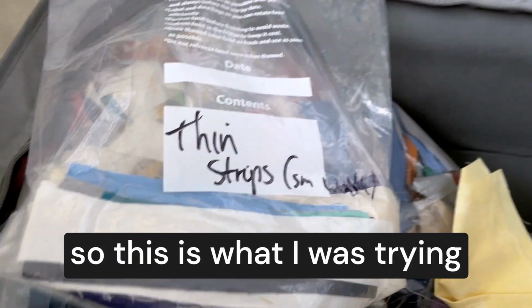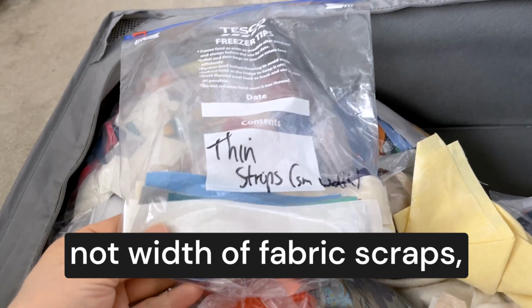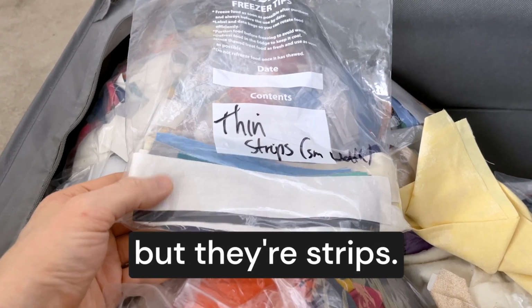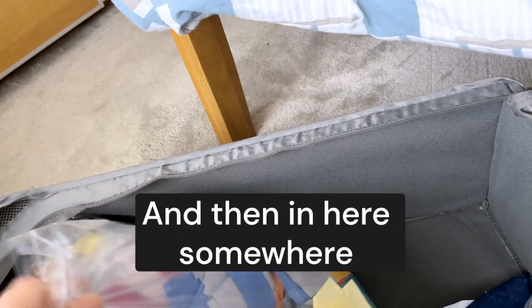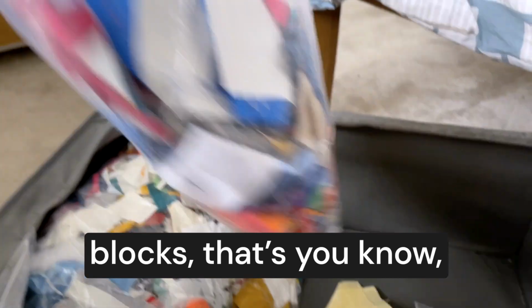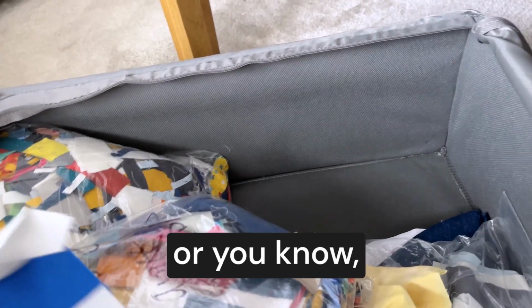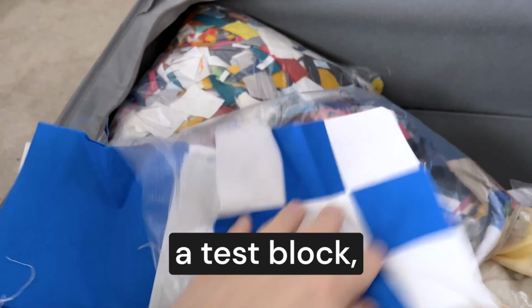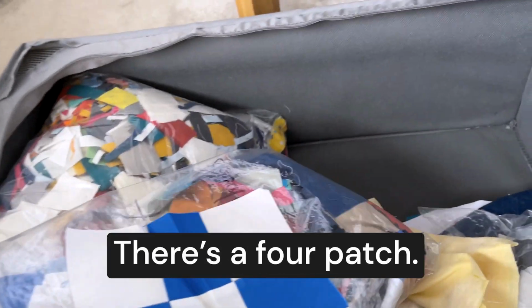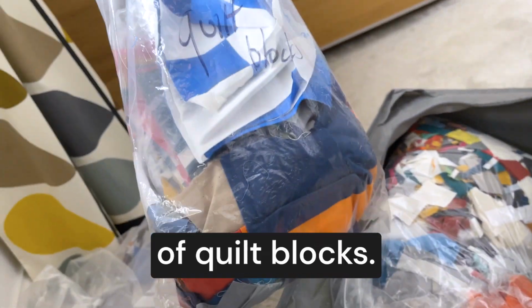Okay, so yes, this is when I was trying to organise and figure out scraps. These are not with the fabric scraps, but they're strips. And then in here somewhere should be another one, pieces of quilt blocks. So that's when you make a strip set and then you have some left, or you make a test block and you've got a 9 patch, or a 4 patch. So that's bits of quilt blocks, or leftover bits of quilt blocks.